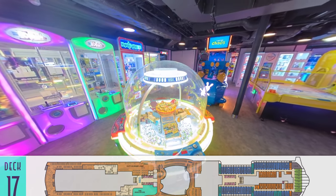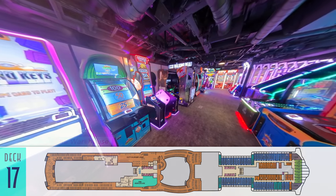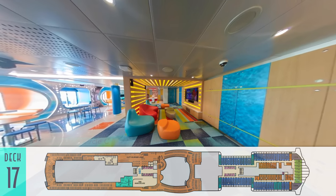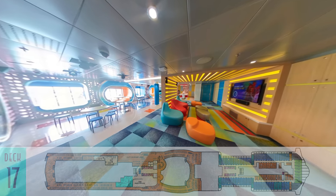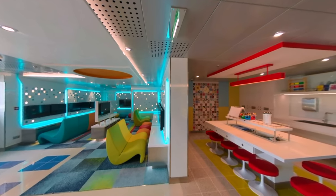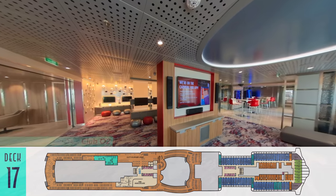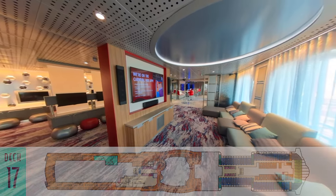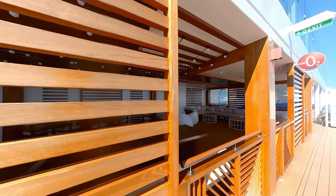Then one deck below is where children and kids at heart will find the Warehouse Video Arcade, with loads of vibrant games to choose from. Just next door is Circle C, a colorful club dedicated to tweens, including spaces for video gaming and other hands-on activities. And on the opposite side of the ship is Club O2, just for teens, with a more grown-up vibe inside, as well as its own terrace outside.